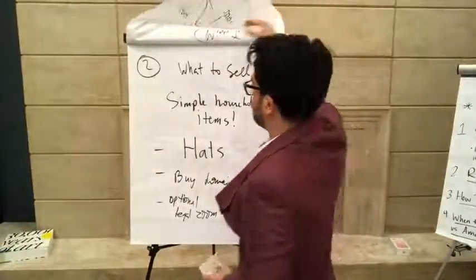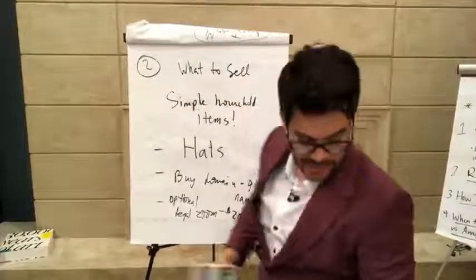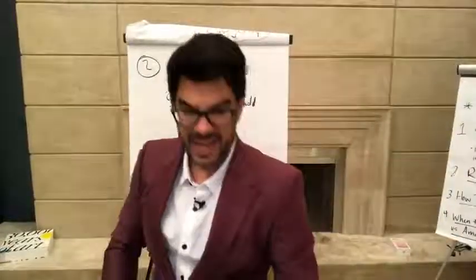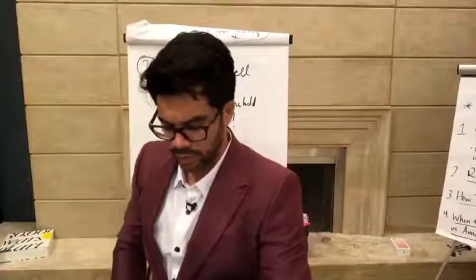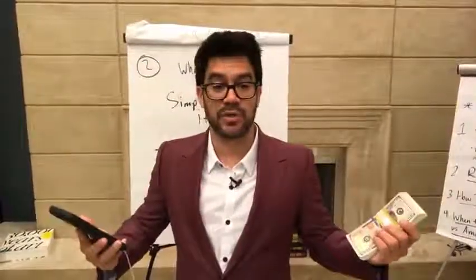Number one, what to sell. Number two step, you've got to know what to sell. We just did a random thing. We picked hats, like beanies like this. We went on Amazon and looked at the top selling things right now, and beanies are among them.